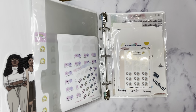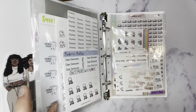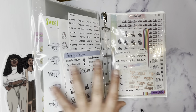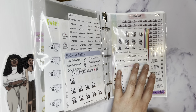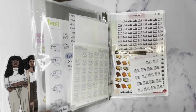Contacts, to remind me to switch out my contacts. Laundry, chores in general, reminders like change water filters, that kind of stuff. Clean bathroom, kitchen, that kind of stuff. Sleep in or can't sleep, lazy days. So I might have to break this up a little bit, because sleep in and can't sleep, yes. Lazy day, I think, might be separate.